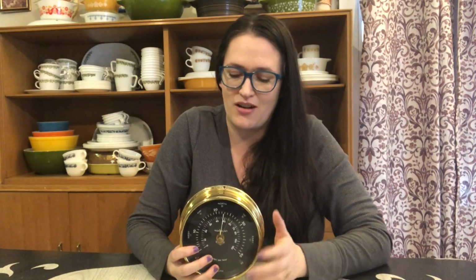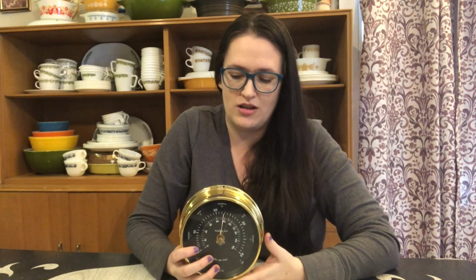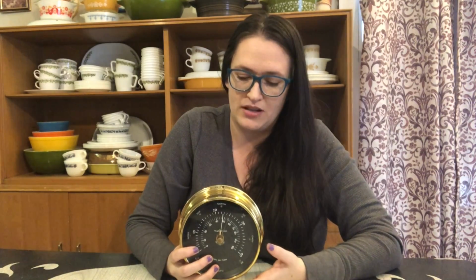So this next piece I grabbed is pretty out of my element. Luckily I had my husband with me, so I took it over to him when I found it, and he told me it was a boat speedometer. So I thought it was really cool looking, even if it didn't work. I thought someone would probably use it for decor that was really into boating and whatnot. And it does have holes in it around here, so it could easily be screwed into a wall or into some kind of wood to make some kind of DIY project with it.